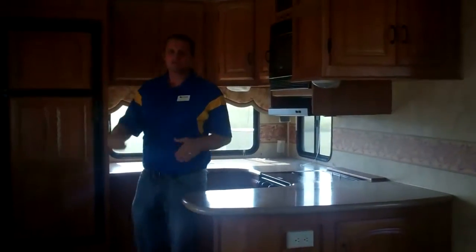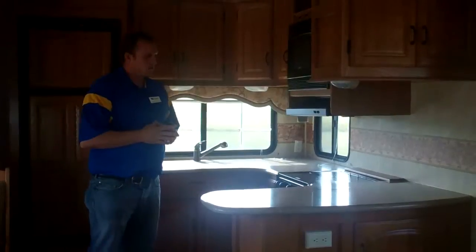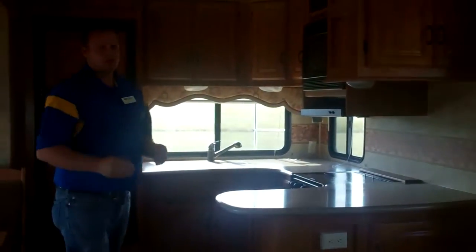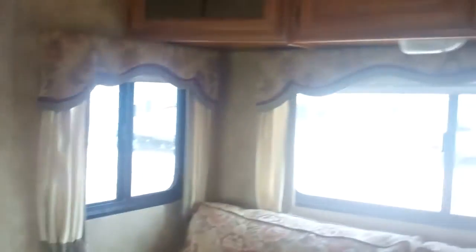Other things about a nice rear kitchen is it really separates a coach for people. You get a nice kitchen area. You get a really big living room area, you get a bathroom, and also you get a bedroom up front. This Montana is a four-season coach.